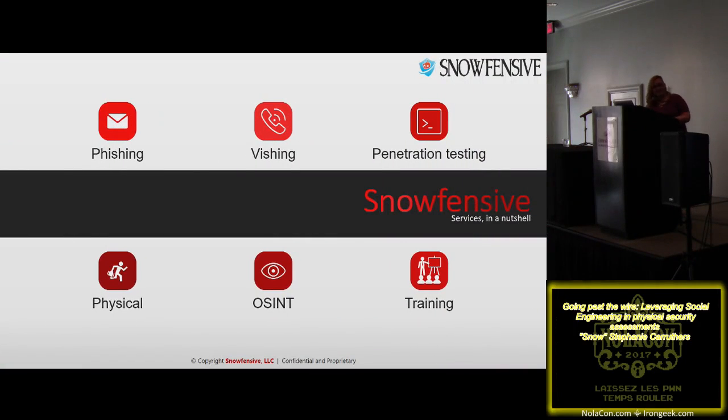My company is Snow Offensive. We primarily focus on offensive security services. Physical security is one of the big ones that we're doing right now. I actually have JC in the back. He's one of my team members. He just did 3 physical security assessments in 3 different countries in the last 2 weeks. So he's been busy. He got in at 4 a.m. and he's still awake, which is surprising. But yeah, we focus a lot on physical security.